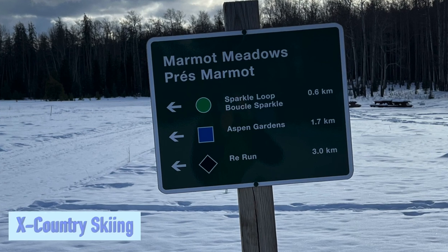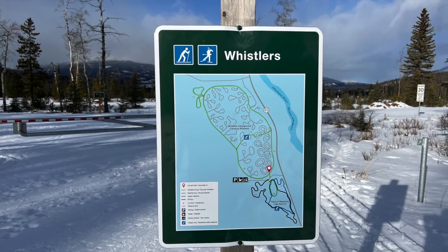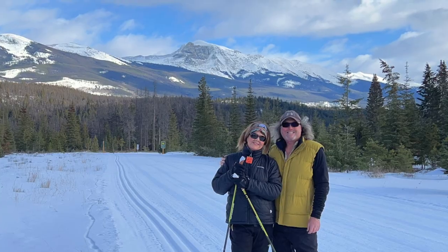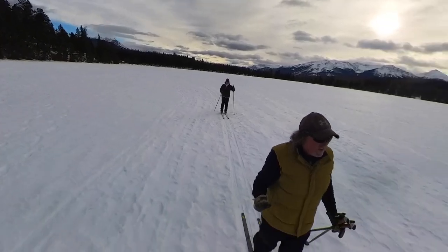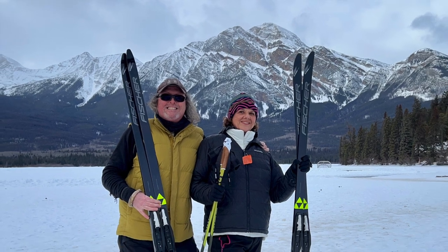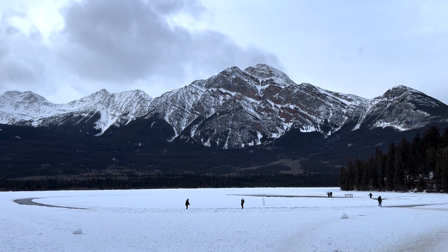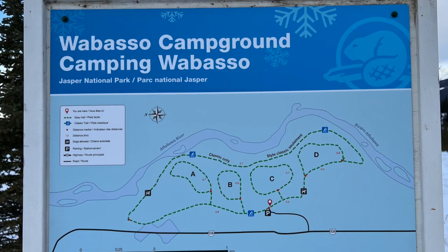We cross-country skied at the groomed Whistlers Campground right across the road from Wapiti Campground. We also cross-country skied at ungroomed but beautiful Pyramid Lake, which does have a maintained ice skating area. The last place we cross-country skied was at groomed Wabasso Campground.